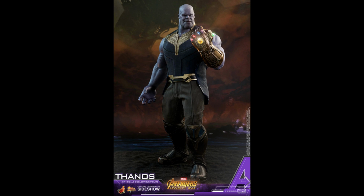I was talking about this figure a few times ago. My only concern: I knew that Hot Toys was gonna nail the gauntlet and the clothing and all that. I knew those were gonna be perfect. And I knew his face was gonna be good. But I was concerned with his expression, because Hot Toys has been failing at that here and there. I was afraid he was going to have this dead look, like the one he has in Guardians of the Galaxy, sitting on the throne, just empty, looking at nothing. And I am happy to tell you guys that this is not the case.